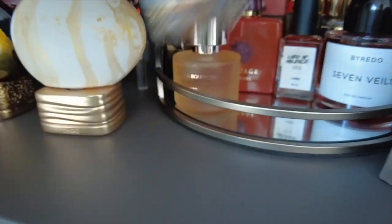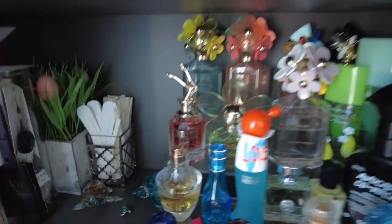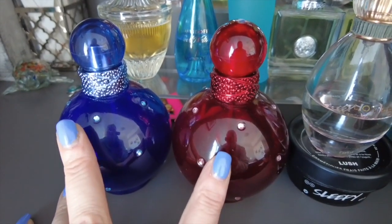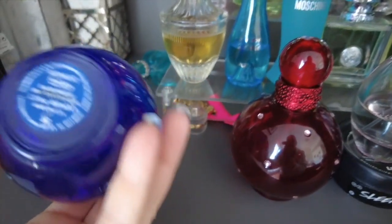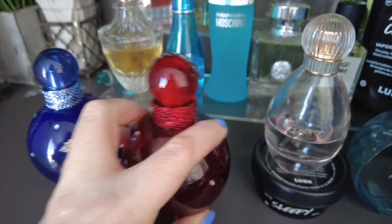Love this one. Beautiful unisex fragrance. So now let's go down to the spring, which is actually not very much. So these two I'm going to just tell you at the front. These are the fantasy bottles. Oh gosh, what is this? Midnight Fantasy, the blue, and the red one is Hidden Fantasy.